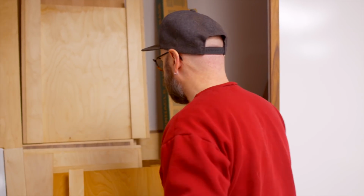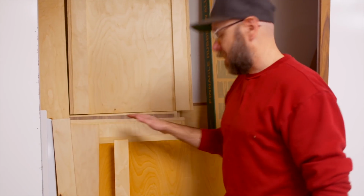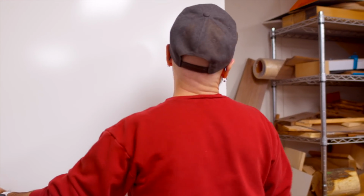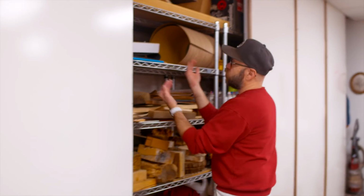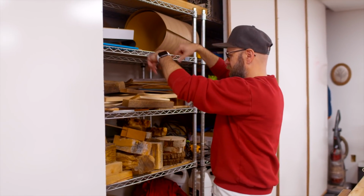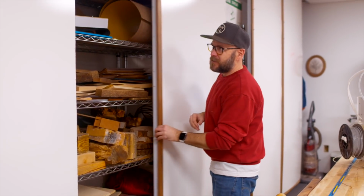I don't like storing a lot of wood. I just like to have what I need for that particular project. But as time goes on, it starts to pile up. So I give a lot of it to my brother who's getting into woodworking and does some really cool stuff himself. But the garage door where a car would come in is actually on the other side of these racks. So yeah, just a mess.